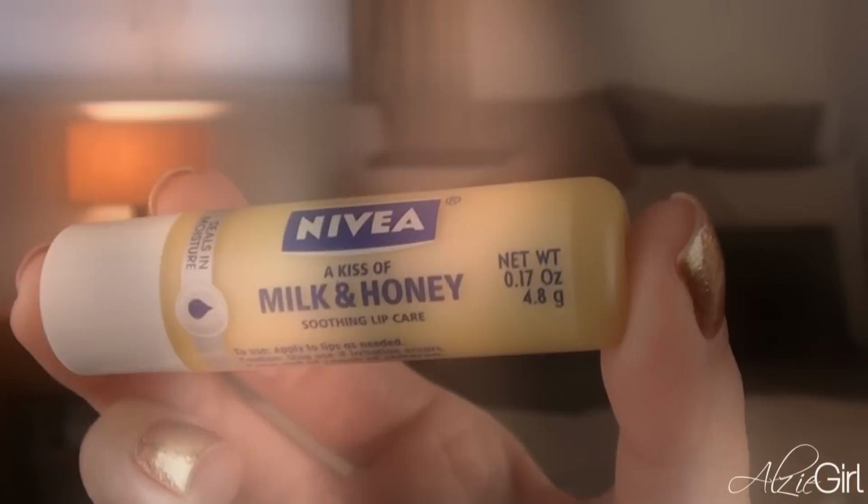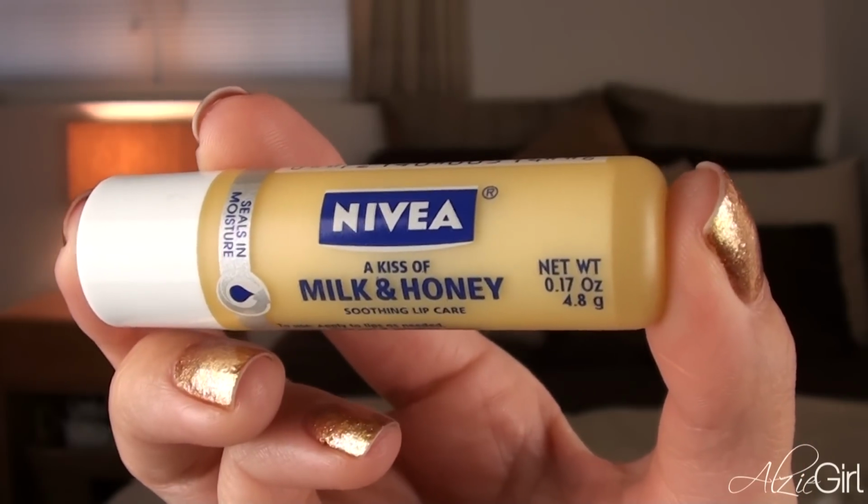Next, I've really been loving this Nivea Kiss of Milk and Honey lip balm. I am a big fan of Nivea products. I've tried a lot of their lip balms. I've tried the Kiss of Moisture, Kiss of Smoothness, I haven't tried the Kiss of Shimmer, but I've always wanted to try this one, and I finally picked it up earlier this month, and I really like this one.